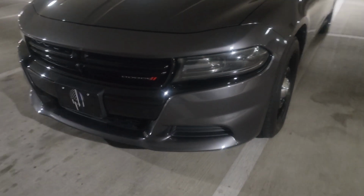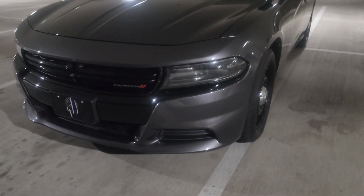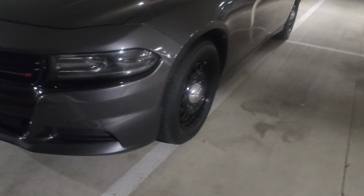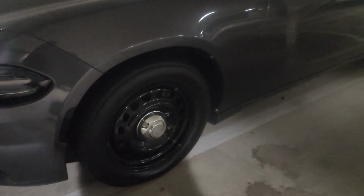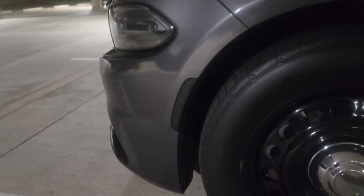Still going to do the fog lights. I priced them out, $100 for the kit, another $95 for the switch that's to go in the car, $50 used on eBay. So we'll get around to that. And then swap the marker lights out.